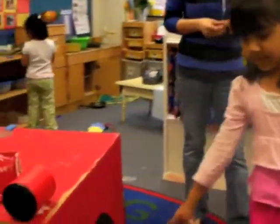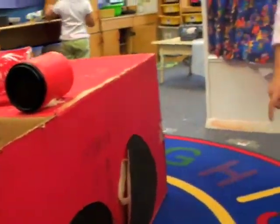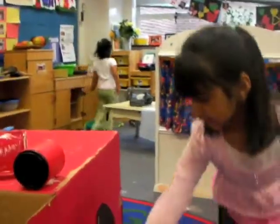So when they were naming the parts, they were actually breaking the parts down into smaller parts. We've used the same box every year, but when they've been working with the fire truck, they really use the front part as the cab and the back part as the truck part, whereas in the past they've just said it's one truck. So there's been a little more delineation there.